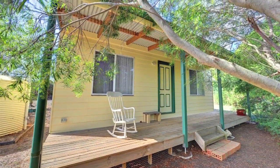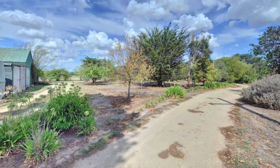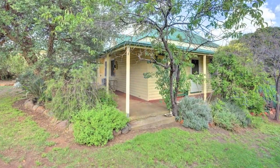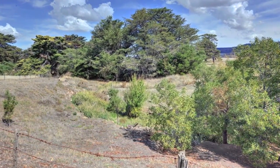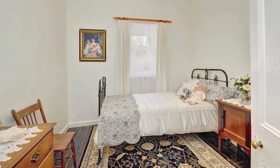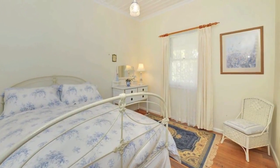Situated in the small country hamlet of Glendaruel, between Mount Beckworth and Mount Bolton, 25 minutes drive to Ballarat, 10 minutes to Clunes, 15 minutes to the Western Freeway via Miner's Rest. This historic former post office has four bedrooms and two separate living rooms.